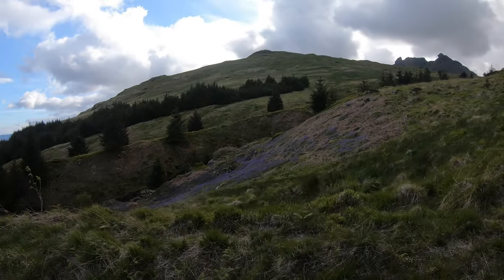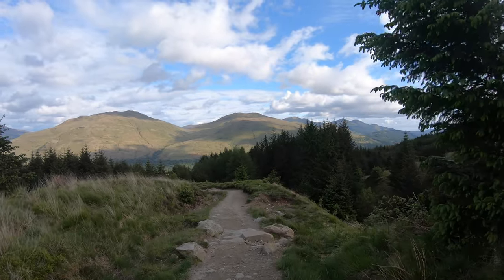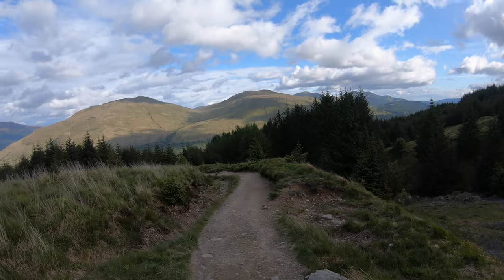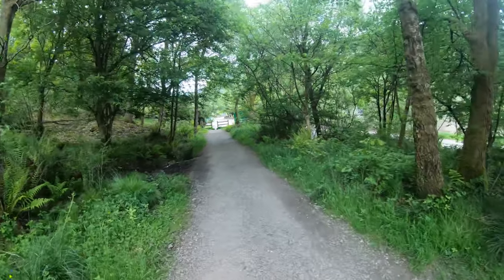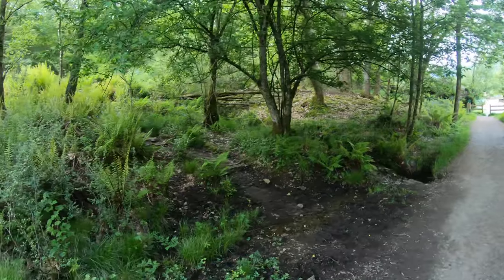See the bluebells here as well. Now on the path, dropping into the woody area, onto the zigzags, and it's the home stretch. Dropping out of the woods now, last little bit. You can see where we went up this morning.